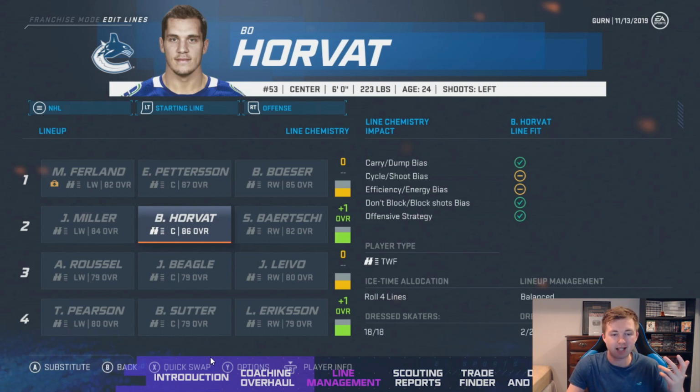You can also have a red X. As well, too, player type to a forward. So the player type's a big factor. Do you have just 3 snipers on the line? That's not good. You want to mix like a playmaker, power forward, a sniper. Same goes for playing guys out of position. Now for that, usually wingers can play on either side. It's not too big of a deal. It's more the centers being out of position.